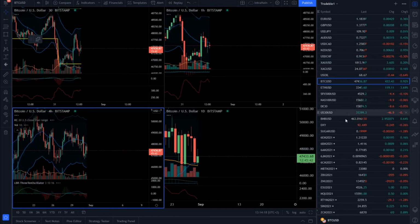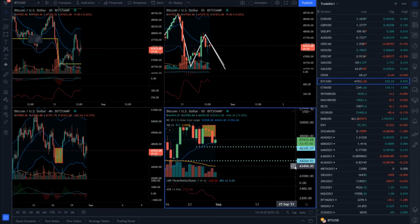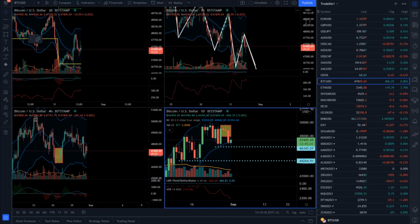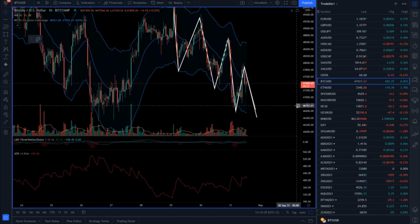Speaking of the Bitcoin, to mention this one, this still looks bearish to me. We had a breakout of some outside days, some pin bars, some narrow candles, and there is a downside breakout. I really see potential for 46,300 to be tested, and then later eventually 44,300.